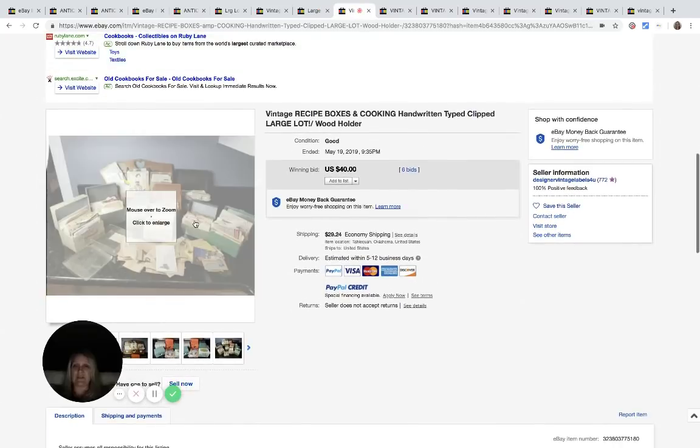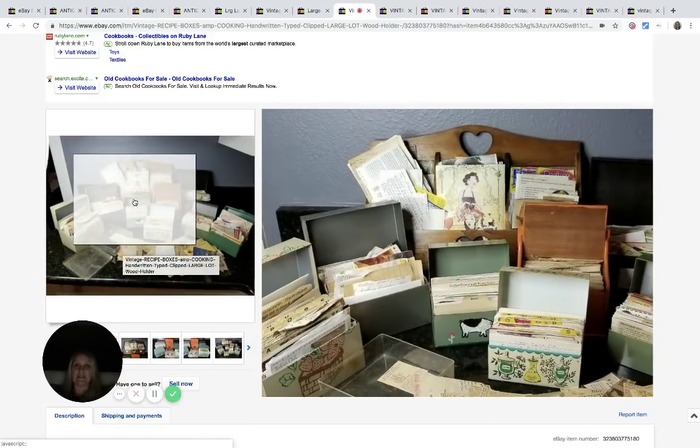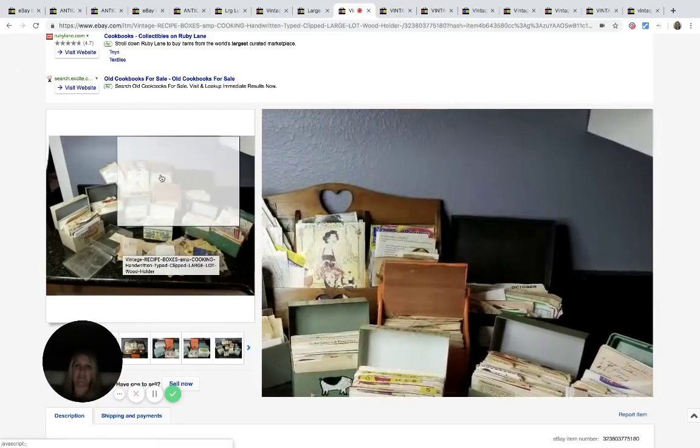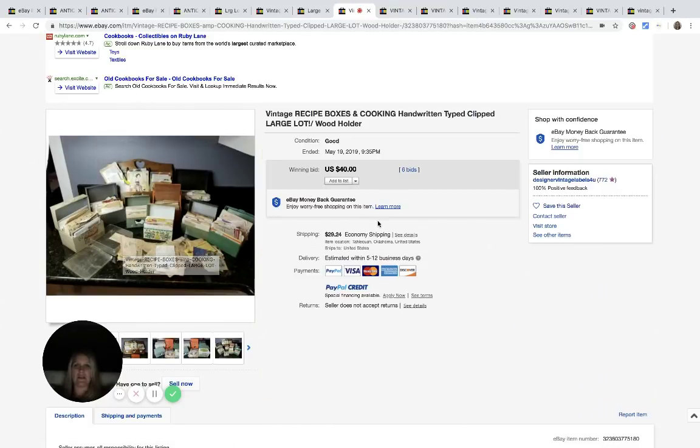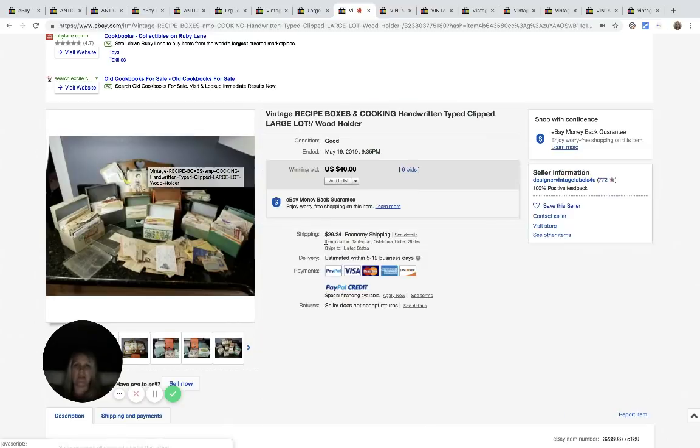More recipes. Now look how many is in this lot. Okay, so this is a big lot. And it's probably going to be heavy because it's got this wood thing back here and all the boxes. So shipping is higher. So I'm guessing that's probably why this didn't go for as much. Maybe the seller would have done better had they pulled out maybe some of the boxes. I don't know. But it only went for $40 with 6 bids, which granted, if they got these for $5, $40 is still a great profit.